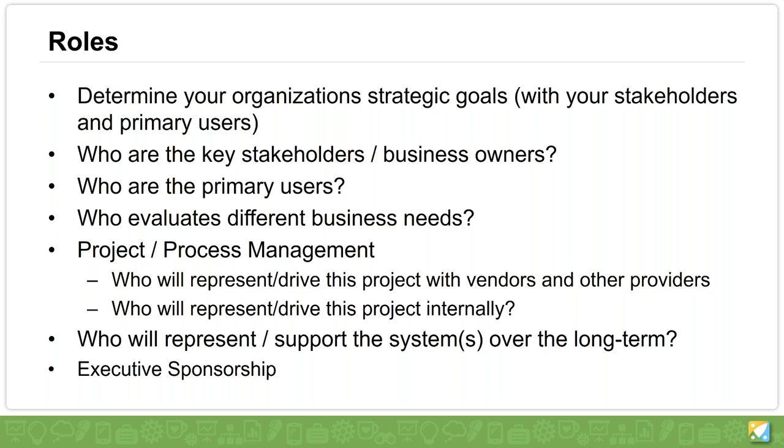And then who's going to represent and drive the project internally? Who's going to project manage and make sure everything's flowing along, and also communicate with internal staff about where we are in the project and what's going to happen next?